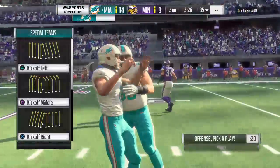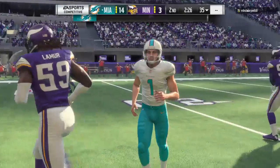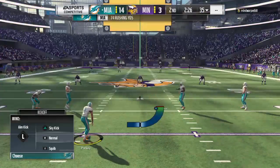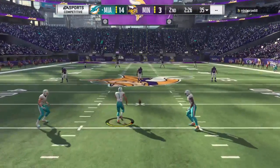I agree with you on that one, because those types of plays, when they result like that, they're almost like big bolts of lightning, aren't they? Whoosh, and off he goes. Here's Parkey now, set to kick it away.